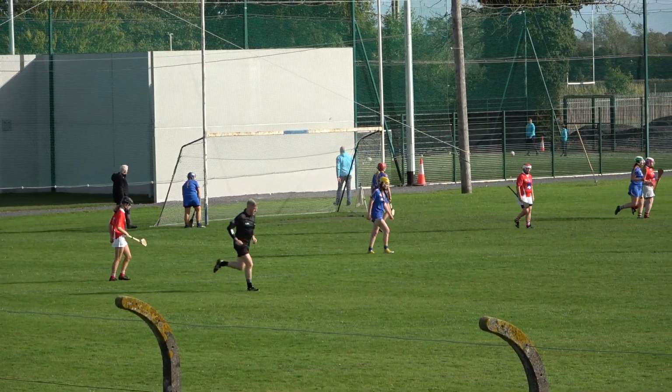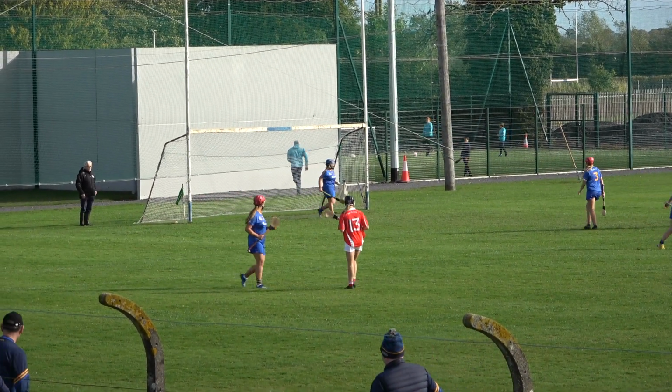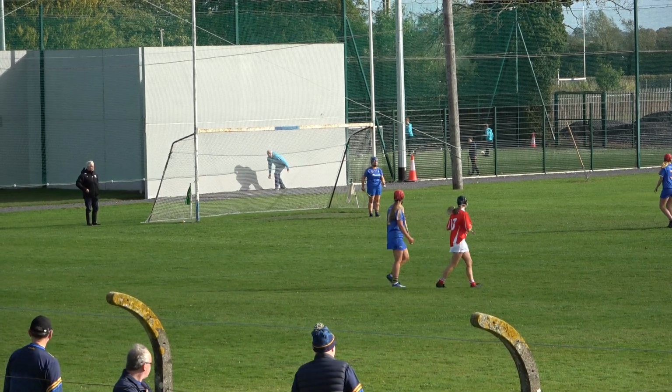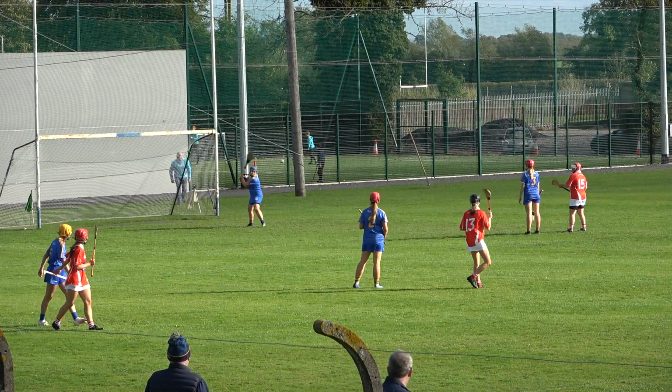Anna's doing really well. Anna, of course, is sister of Tig, Sean and James, all prominent players for Trim, and their mother Joan, who did a lot of work with these youngsters, and it's reaping the rewards here today.